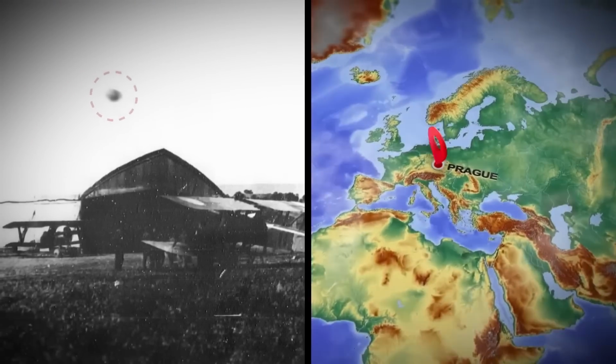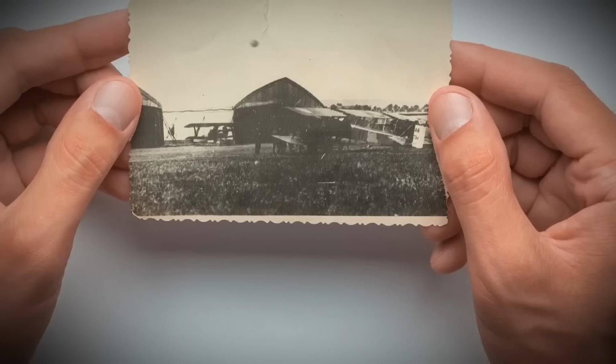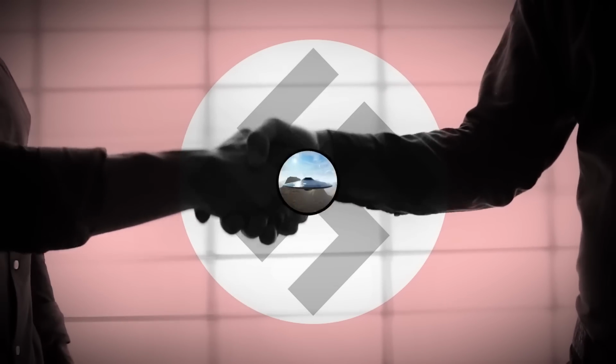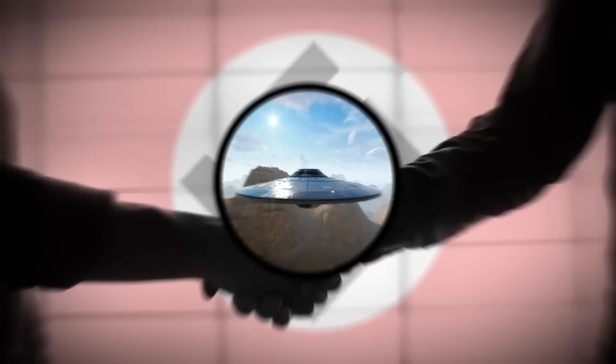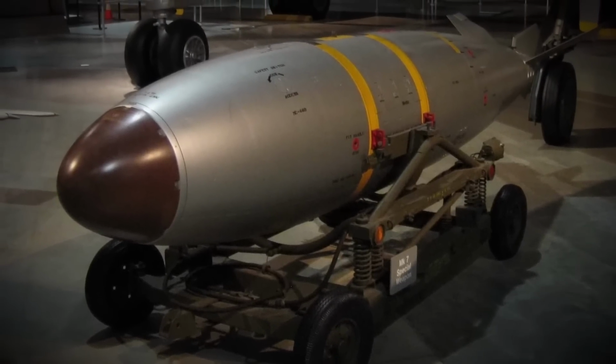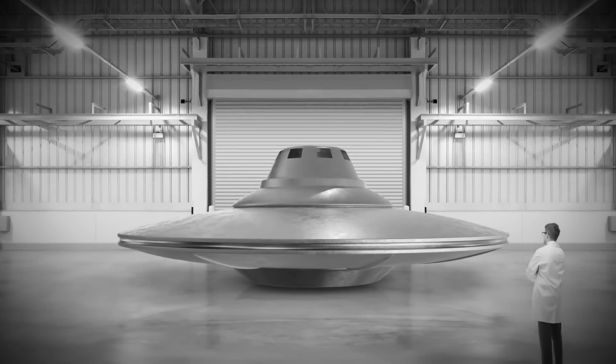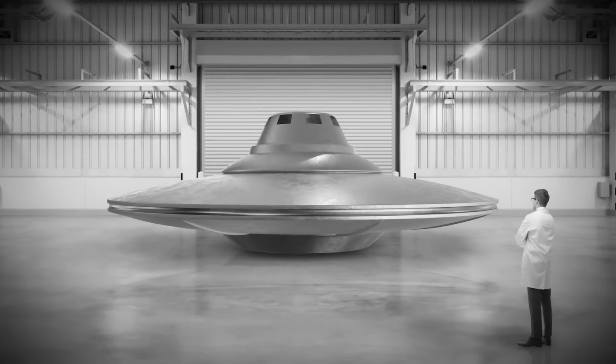A photograph of a mysterious object hovering above an airport in Prague was taken during World War II. The image was allegedly taken by Joseph Epp, but nobody's sure if it's real. Joseph was an inventor hired by the Nazis to engineer a flying saucer. What many people don't realize is that instead of working on an atomic bomb that could win them the war, Hitler's best scientists were trying to figure out how to create a UFO.